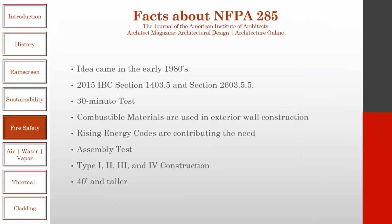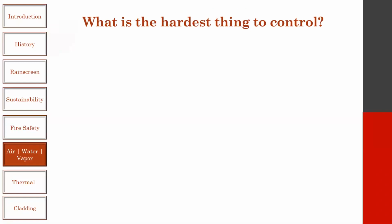What it is, is an assembly test, okay? So I can't even say that this piece of mineral wool is NFPA 285 compliant, although every wall assembly with it in it is 285 compliant. I can only say that this product in a wall assembly consisting of this WRB, this girting, this continuous insulation, and this cladding can pass NFPA 285. Okay? It applies to types 1, 2, 3, and 4 construction at 40 feet or higher. So we've got to think about that when we're designing.